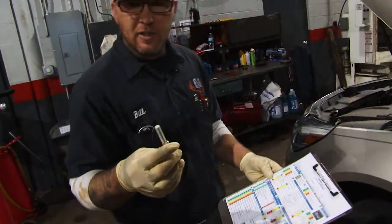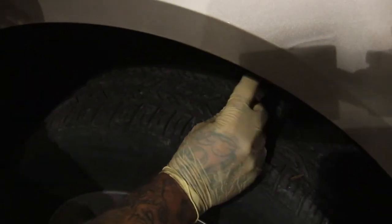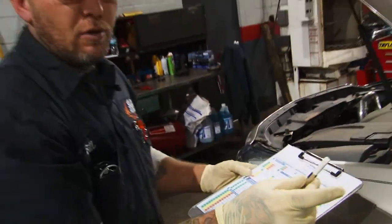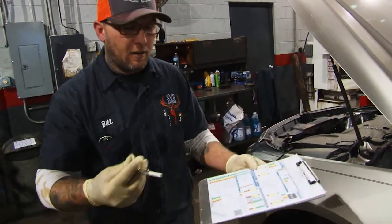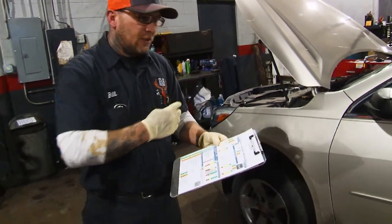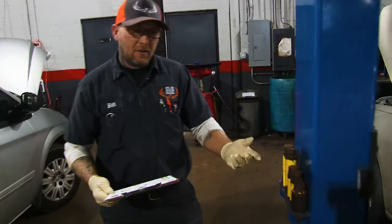It's a tread depth gauge you can get at your local parts store. You basically just want to center it, check. As long as you've got a little over 4 or 5 32nds, you're okay for now. The minimum being about 3. We check all your pressures, make sure everything's up to par, your valve stems.